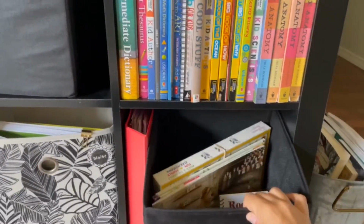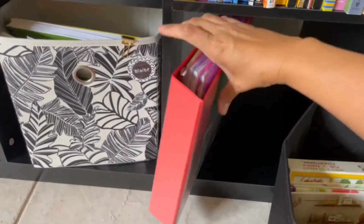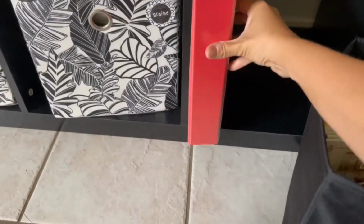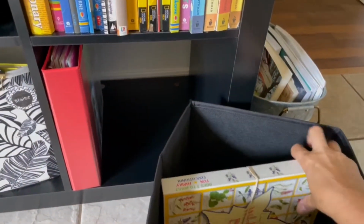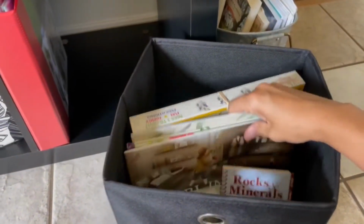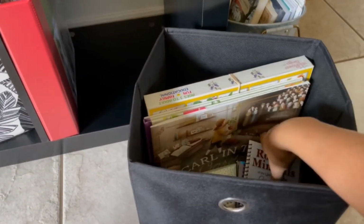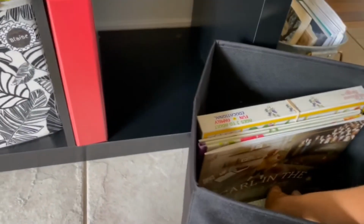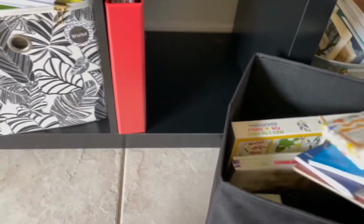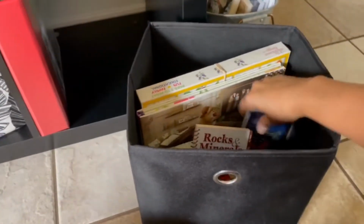So let's go straight down. And here is our science basket. And we are starting with The Good and the Beautiful's botany. So we have our binder with all of our curriculum components there. And then in here, we just have a few additional things to build off of that. So some wildflower bingo. We've got the books that correlate with the unit from The Good and the Beautiful. And then it comes with this flower game. And then we have a couple of other mini field guides in here, which geology is one that we're going to do. And then the kids just really love looking at their field guides.